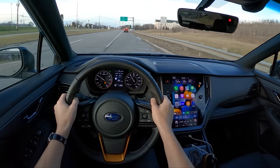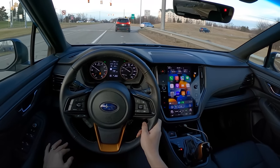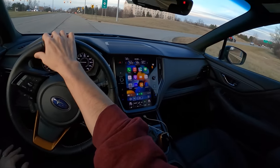Ride quality is pretty nice too. Everything is well damped. You get some bigger bumps and whoops and undulations, and this still stays pretty composed. Let's do a little 0 to 60 here, onto this entrance ramp.